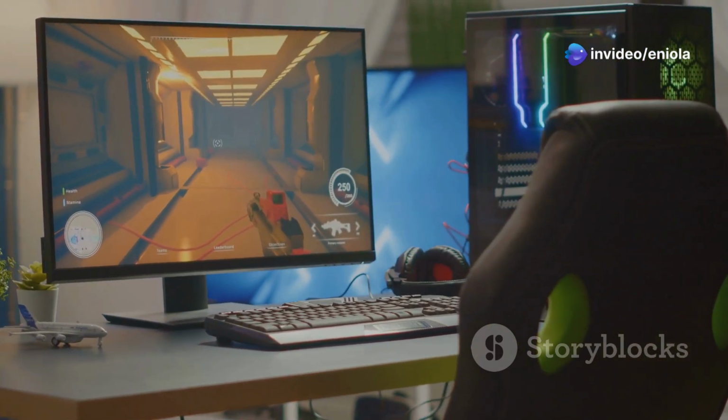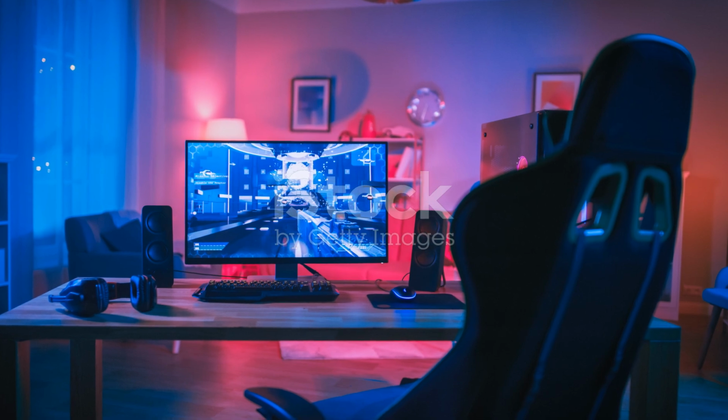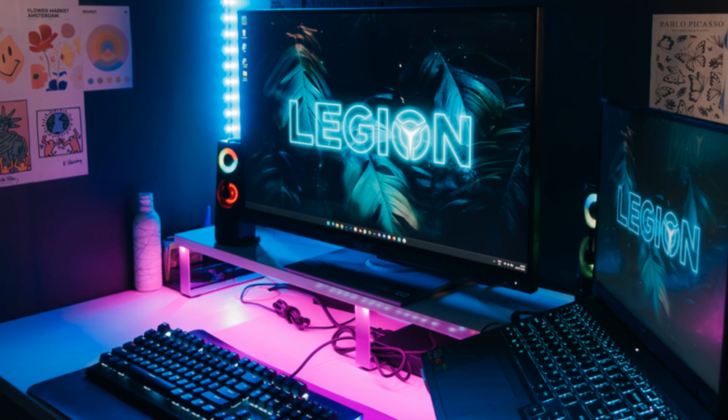And there you have it, folks, a complete gaming setup for under $1,000. Remember, building a budget setup is all about prioritizing what's important to you. Don't be afraid to mix and match components, shop around for the best deals, and most importantly, have fun with it.